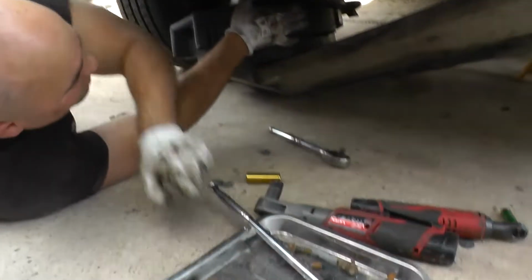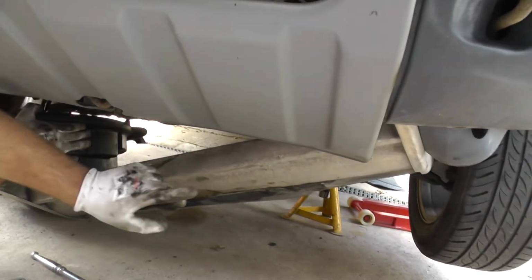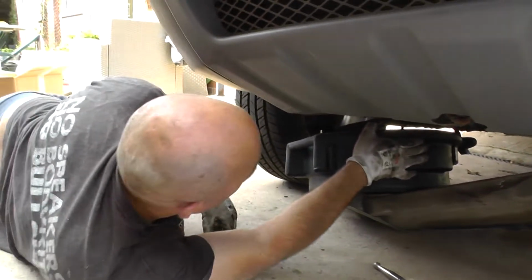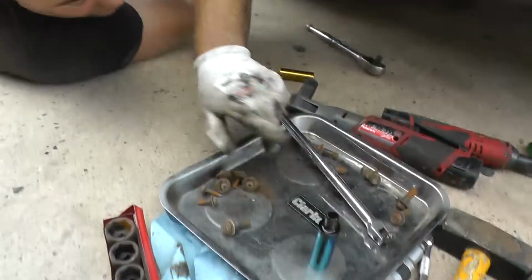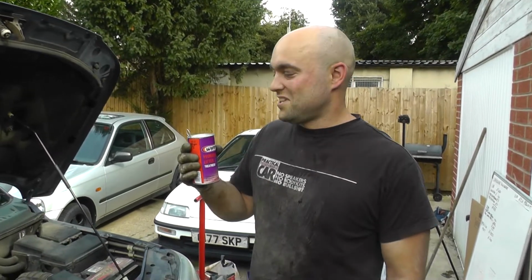Taking out the sump bolt, dropping the oil. It's got this massive sump guard. One bolt wasn't having any of it, so just dropped it down. I'm going to leave it and just put it back up once I've put the sump plug and the washer back in.